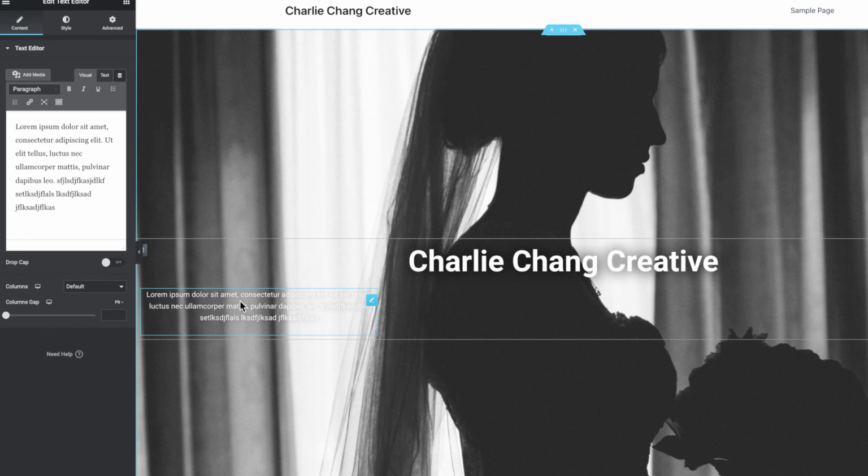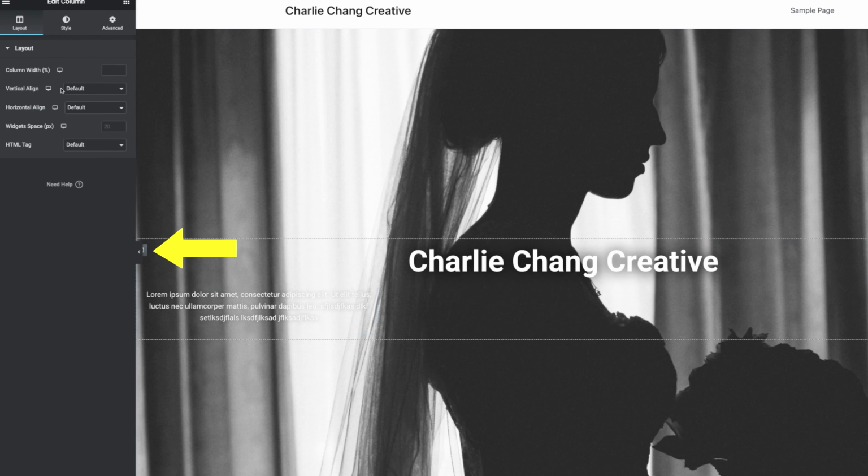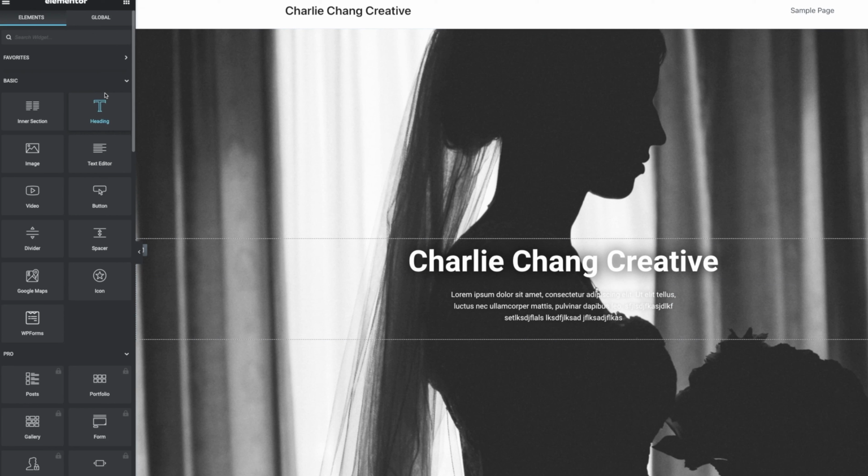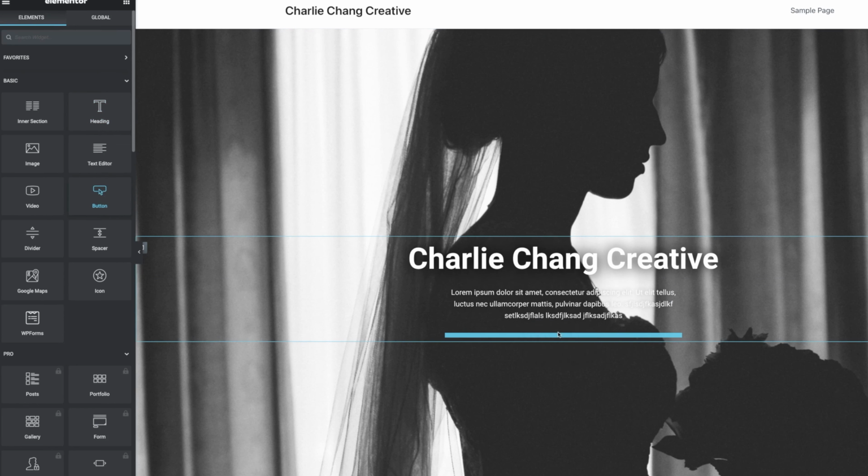So since we actually want this text over here, it's a little hard to see, but we're going to come here. We're going to click on this, and that's going to take us to the layout section, right? So what we're going to do is go to horizontal align and click center. That's going to center that text over here, which looks a lot better. Now let's say we want to actually add in a button, right? So we'll come here to button. We'll drag that over here.